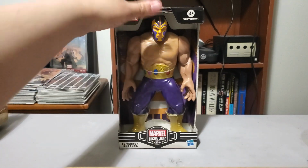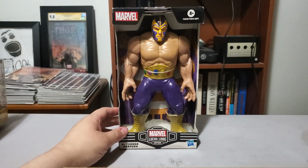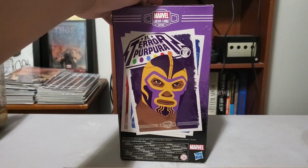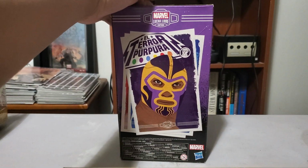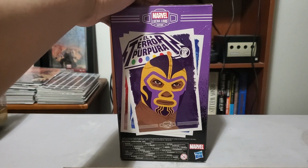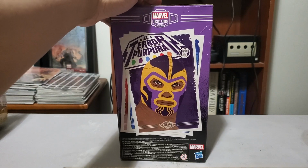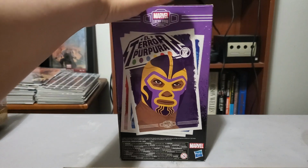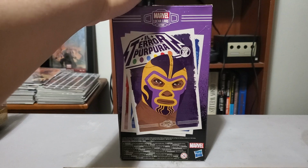And I kind of like that they gave him the belt with the stones. Apparently there's also a Captain America one, a Spider-Man one, and I want to say Iron Man is the other one. There's 4 of these, and then a bunch of Funkos. There's like 10 Funkos.